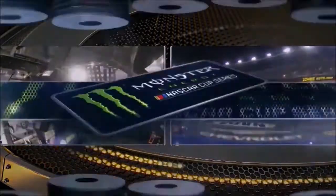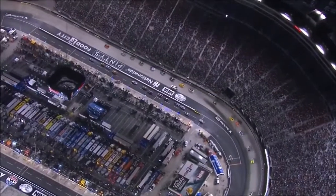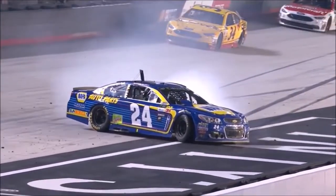Now it's up to Alan Gustafson and this 24-car crew to try to get this car repaired. They must keep it on the racetrack. Marty? He's in a good position now. Not a good position, the 24 of Chase Elliott.